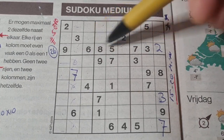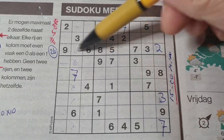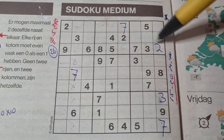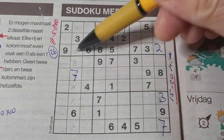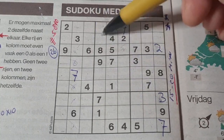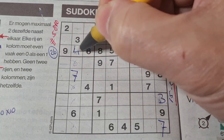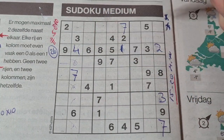2 missing numbers in this third row. Those missing numbers are the 1 is missing, the 2, the 3, and the 4 is missing. 1 and the 4, 1 and the 4. We have a 4 in this middle square. No 4 there. 4 should be here, and the 1 goes there.